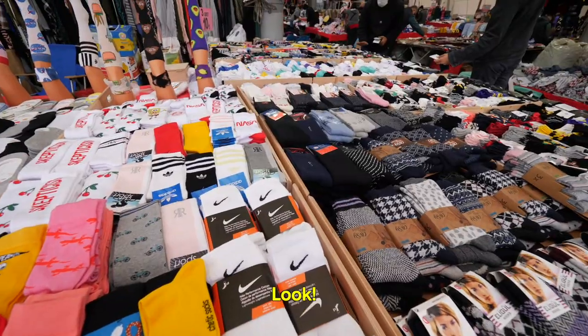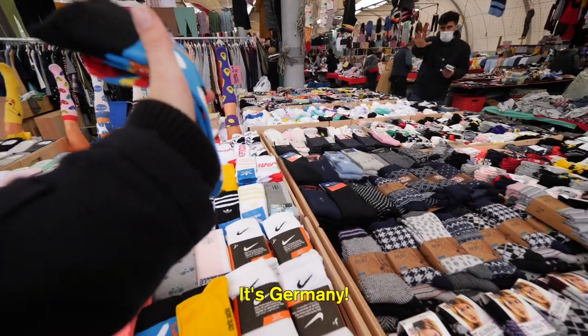Five liras each. Look, it's Germany. It's Germany.